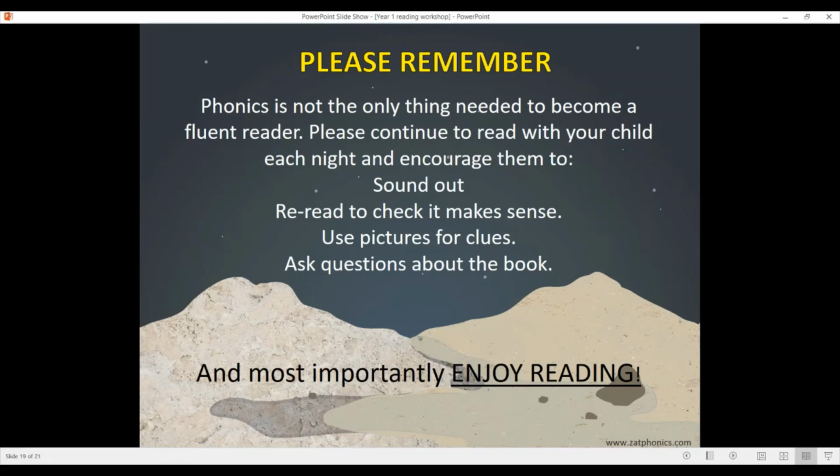And the same in our weekly comprehension lessons, where we will give the children a simple, at the moment, sentence, and then give them some simple questions to answer about that, where they either have to look for the answer, make a prediction, or make some inference about how a character might be feeling. And most importantly, children should enjoy reading.